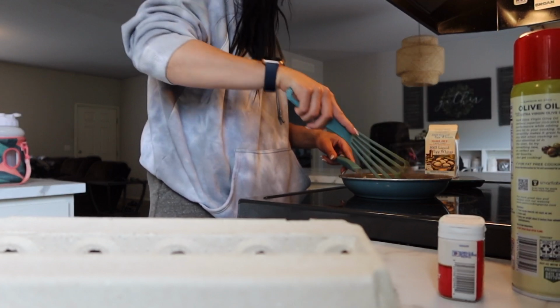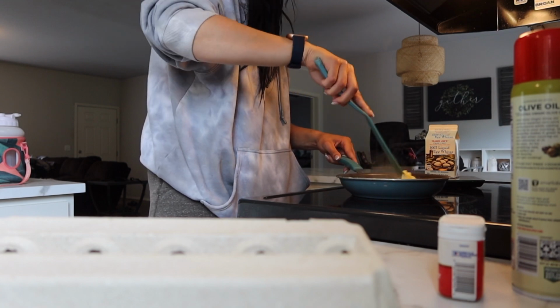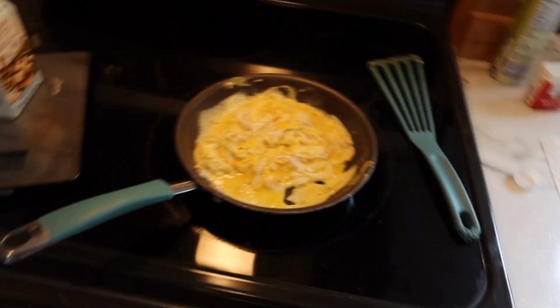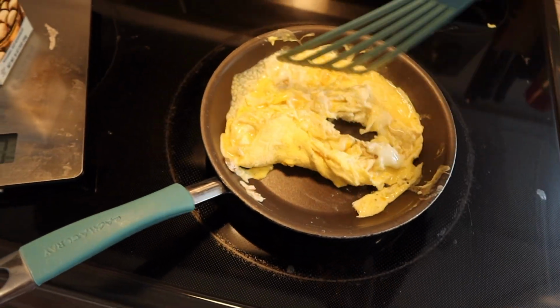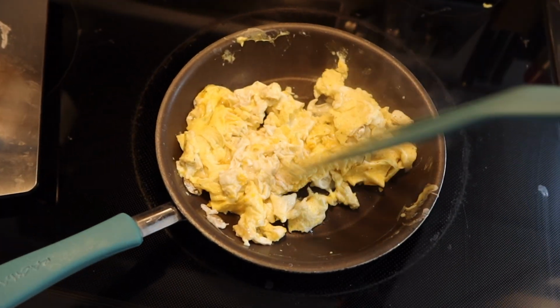Like I said, I like to mix it all together to make sure I get the egg yolk all mixed in with the egg whites. But like I said, this cooks really quick, especially since the pan was already hot from the sausages. So all ready to go. I'm also going to throw in the sausages just to make sure that they're all warmed up before I add it to my plate.